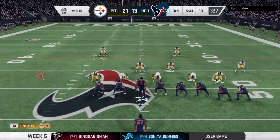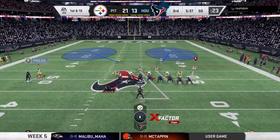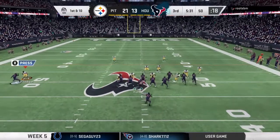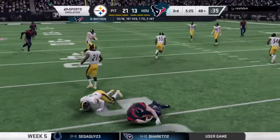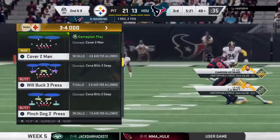Good starting field position for the Houston Texans here as they come up 1st and 10 right at the 50-yard line. From the 50, it's Watson. It's wearing the tight end with it. He'll be taken down at the 48 for a pickup of 2 yards. Give him a couple on the catch.